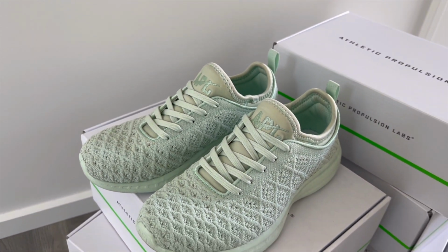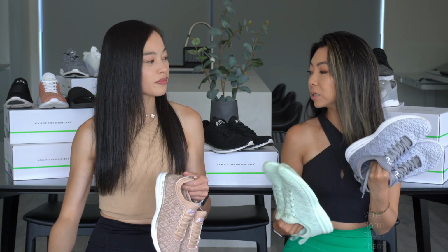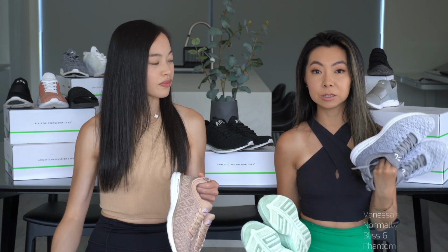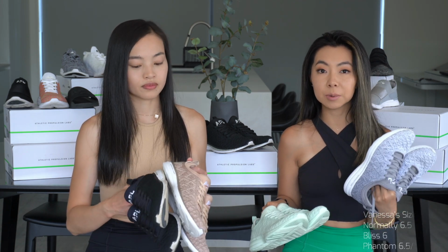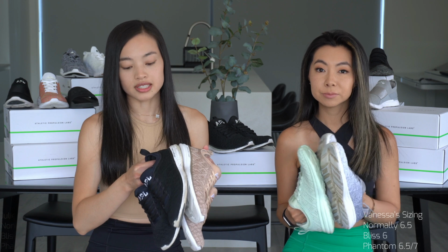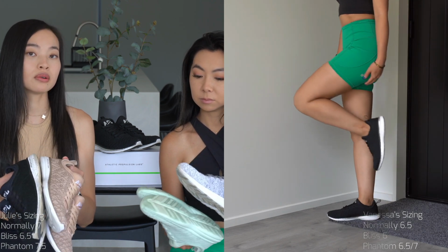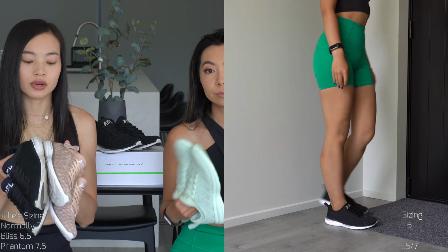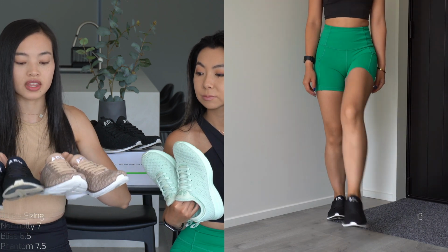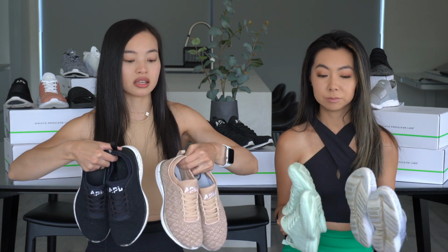Sizing wise, I actually have the green ones in a 6.5 and the ombre grey ones and the black ones in a 7. I'm actually selling the greys and the black because they're a little bit too big for me. The 6.5 is perfect. These run true to size in my opinion. So I've got a 7.5 in these. Previously I said that I wear 7. I sized up just so it's a bit more comfortable and so it's not so tight on my foot as well. But the benefits of these is that they do have laces, so if they are a little bit big, you can tighten the laces.